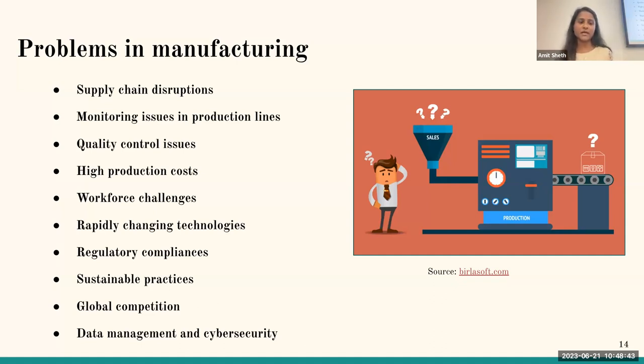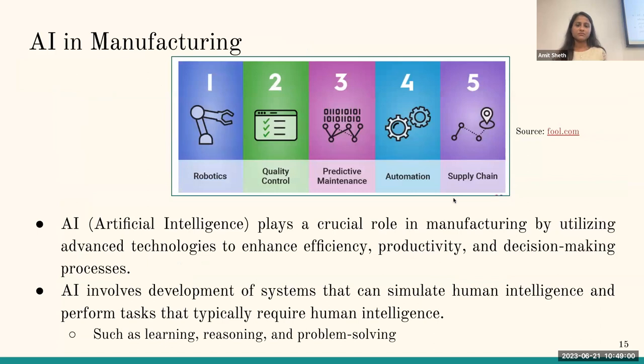So at that time, they were researching using AI technologies and other highly advanced technologies in manufacturing. So that was the need where AI had to come into the manufacturing processes. So what happened in using AI in manufacturing? The aim was to increase the efficiency, the productivity, and the decision-making capabilities of the overall manufacturing processes. Some examples of using AI in manufacturing are robotics, quality control, maintenance, automation, and supply chain.